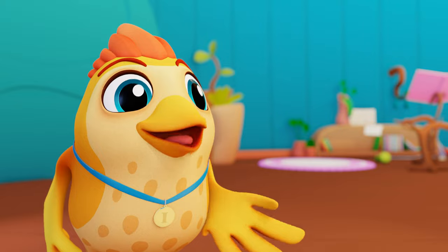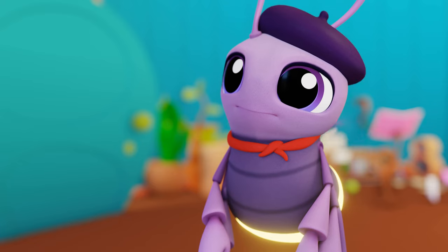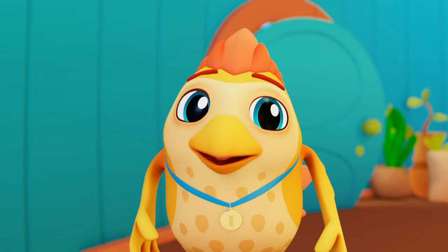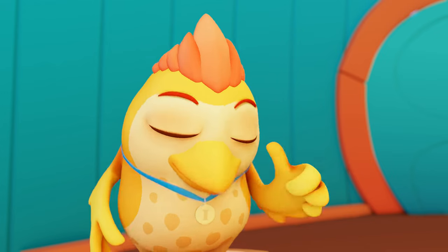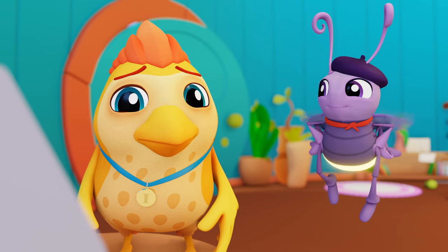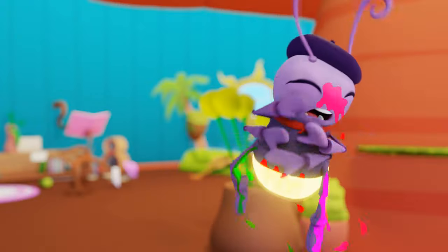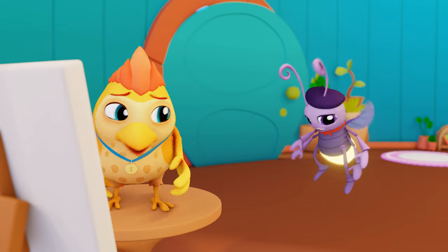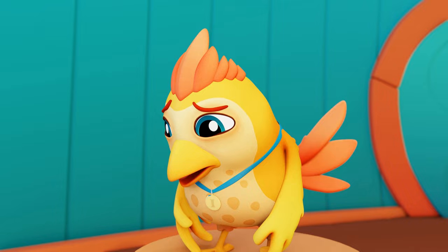Wow, pretty colors. I'm not very good at painting, not like you are, Hugh. In fact, I'm not very good at any kind of art at all. Unless it's painting by numbers, I am good with numbers. Oops, sorry. I think I'm allergic to art. It's probably the red dye. Maybe I should just stick to math and phonics.